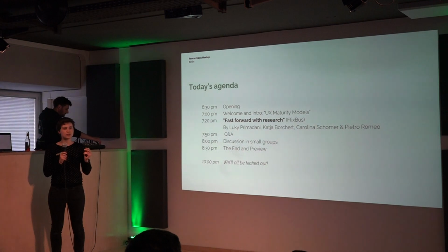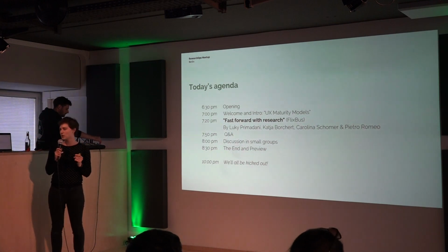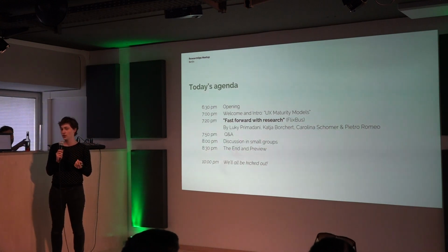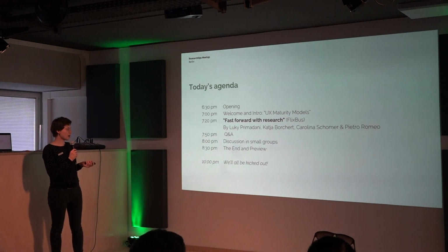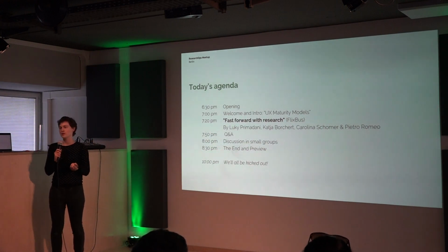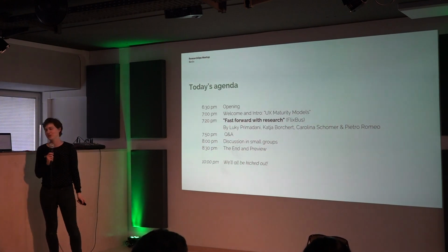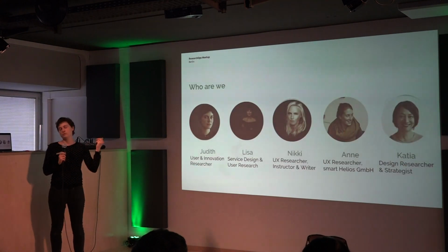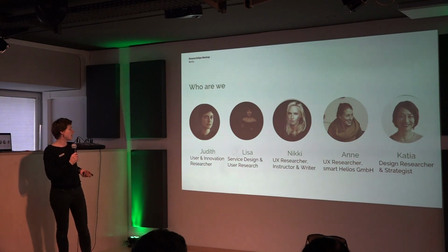We will have up to 5 groups in the corners. We will describe it later, and then we can talk about UX maturity and your own organization. And then we have in the end a little preview about our next event. And latest by 10 we need to leave this place. And of course you will have some mingling after the discussions.